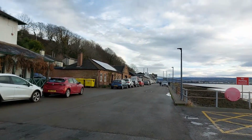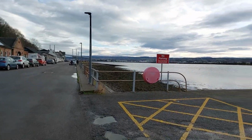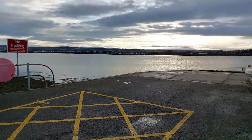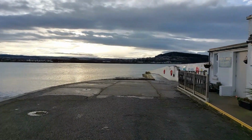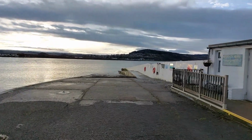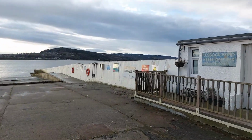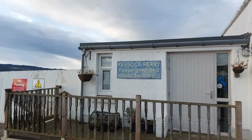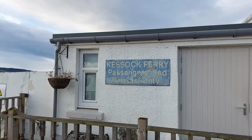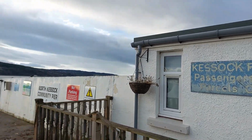just as we walk through the coast, down the coast there. And that's the old slip for the ferry. We'll take a walk down there. North Kessock Community Pier. There we go, there's an old sign there. That would be the sign for the old ferry. At least they've kept some of its history.